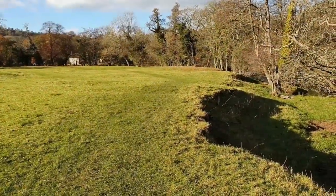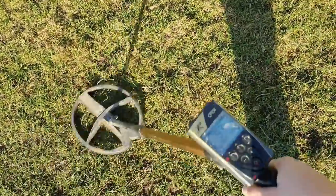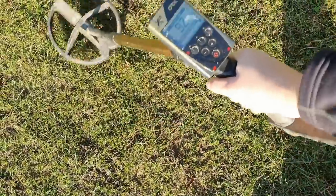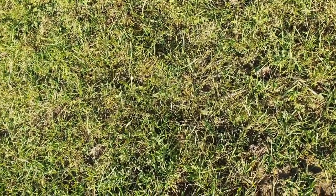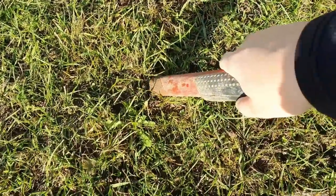We're following the footpath, looking for some fresh drops. Picked up a signal here. Listen to that, that's on the surface. 93, could be a bottle top, could be a 2p. It's there.